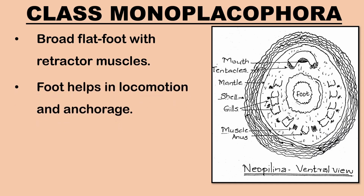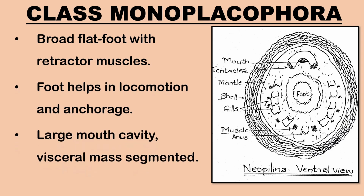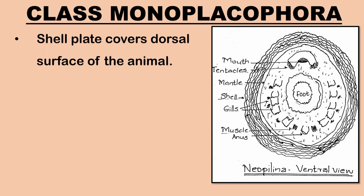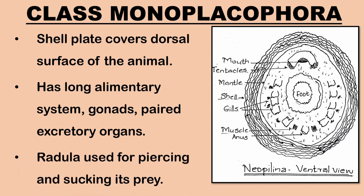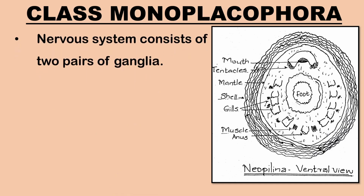The muscular foot helps in locomotion and anchorage. The mouth cavity is large and the visceral mass is segmented. The tip of the shell is situated ventrally above the anterior margin. The shell plate covers the dorsal surface of the animal. Monoplacophorans possess a long alimentary system, gonads, and several paired excretory organs. Radula is present for piercing and sucking its prey. Nervous system is simple, consisting of 2 pairs of ganglia.